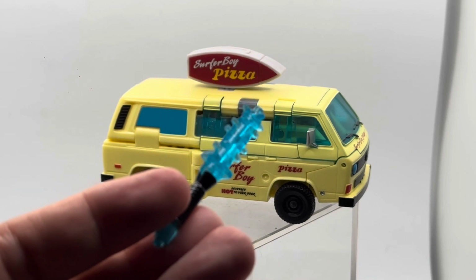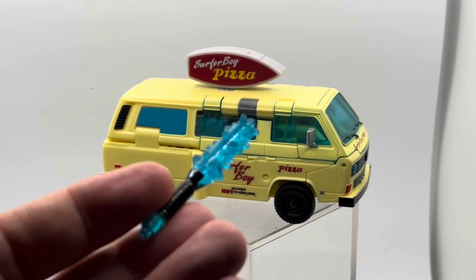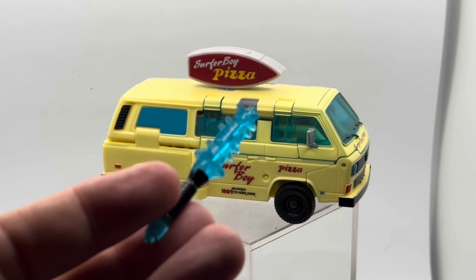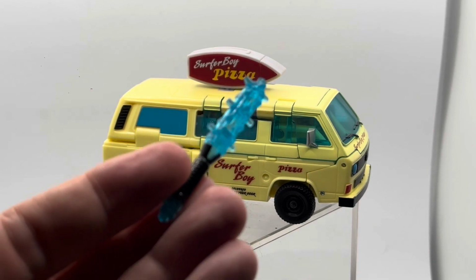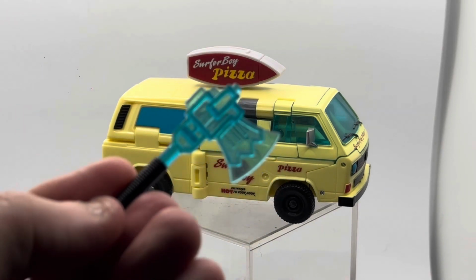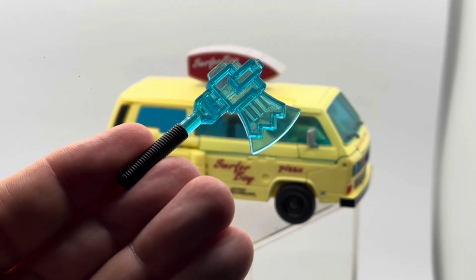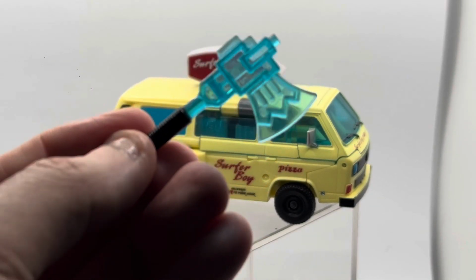It's the baseball bat with the nails, I wouldn't say nails, but I don't think it is, that stick out of it, that was used in Stranger Things as a defensive weapon. So that's a nice touch. We also get an Energon axe for Code Red to use, which is very nice. Gels very nicely with his translucent plastic windows.